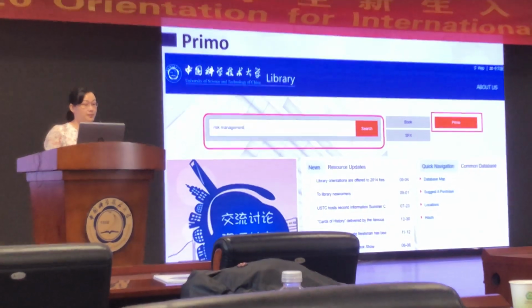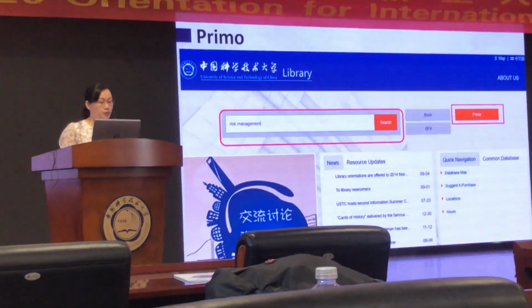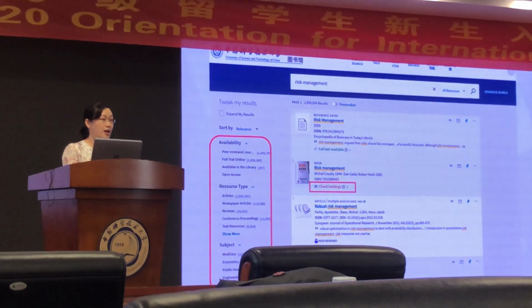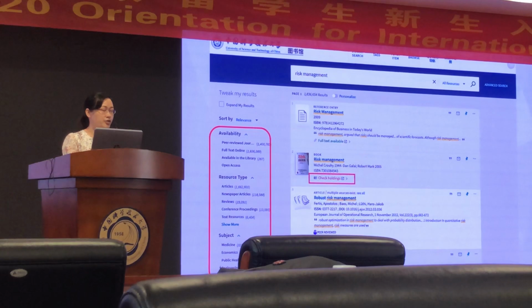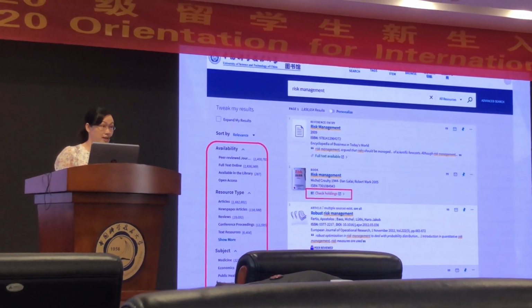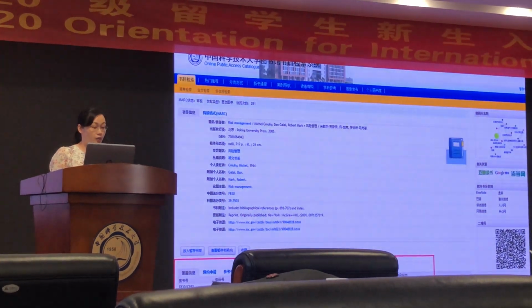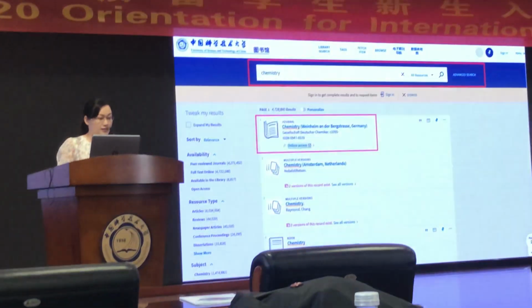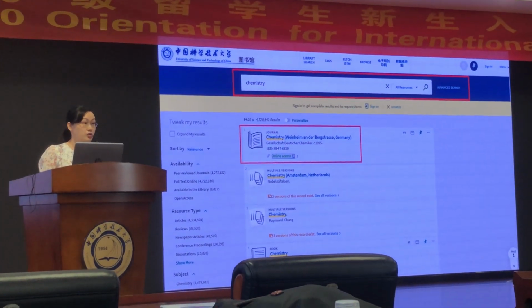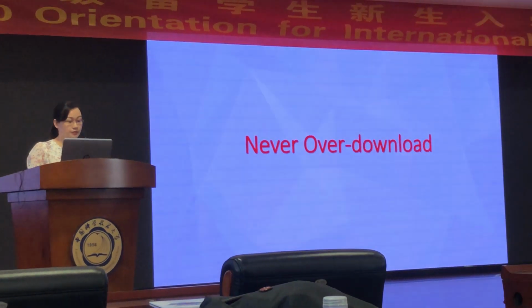So you can just input the keywords in Primo and it will bring up all the books, journals, ebooks, or other articles about this area. You can check the holdings, where the physical books are stored, and you can also get access to the online resources and read articles.